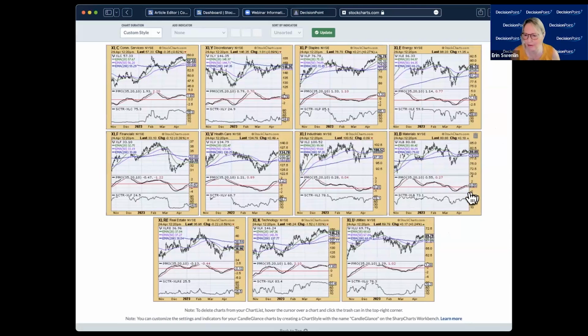We have a lot of these PMOs slowing down and looking like they want to turn over, or like in the case of XLC and XLK, we have negative crossovers that are already in action. Consumer discretionary is very close to a PMO sell signal as well. Those certainly are three of the most aggressive groups: comm services, discretionary, and technology. And those are the three that are failing right now.